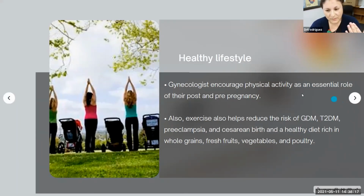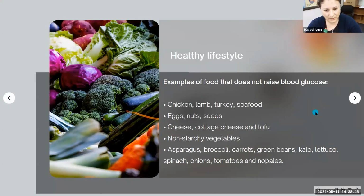And also, by doing exercise and having a healthy, rich diet with whole grains, fruits, and vegetables, and eating your lean meats like chicken, turkey, or lean beef, in other words, not that really greasy one. Also, I did put some examples of food that does not raise your glucose. Like I said, there was chicken, lamb, turkey, seafood. It could also include eggs, nuts, seeds, or cottage cheese. Non-starchy vegetables. Do you guys know what non-starchy vegetables are? Anybody?